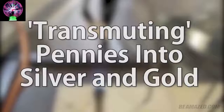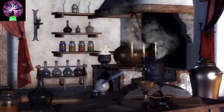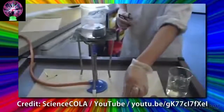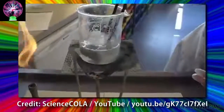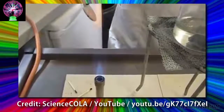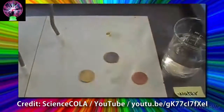Number 9. Transmuting pennies into silver and gold. The art of transmutation is an ancient discipline in alchemy that teaches the transformation of metals from a lesser one to a more precious form. While alchemy was soon proven to be false, we can still demonstrate the apparent effects of transmutation, or at least how an alchemist would like it to be. Watch closely as an unassuming copper coin gradually turns into silver within a heated mixture. We then witness it transmuted once more, this time into gold, simply by heating the now silver-turned coin.